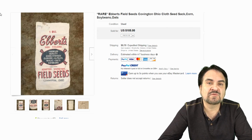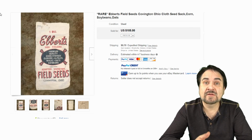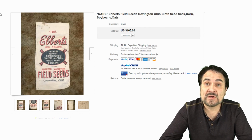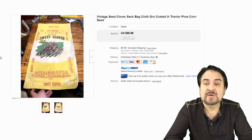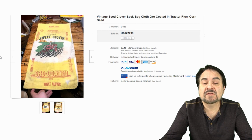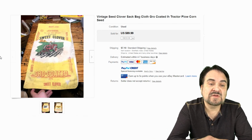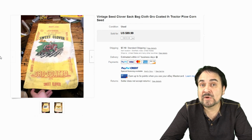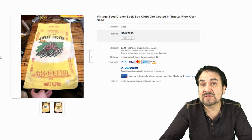$105. This is the proverbial sack race. This is what they used. They were free, they were accessible. Everybody had one who had a farm back in the day. Now here's grow-coated sweet clover. Again, this is something that would have been used for feed and things like that. $90 for this one. Fairly bright. You can see the size of it. Most of them had the weight as well. And as I said, some of these will also have a date stamped in them.